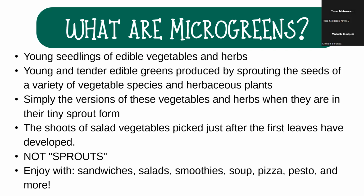So how we recommend people enjoy microgreens are on sandwiches, on salads. We add them to smoothies. You can put them on soup. You can make them into pesto.